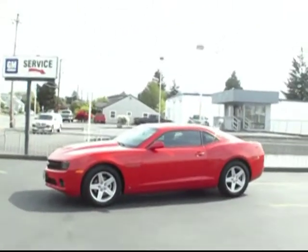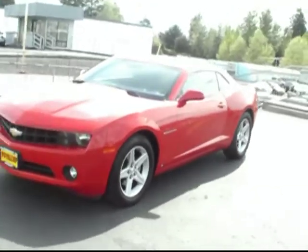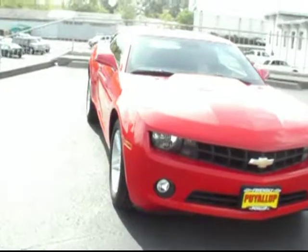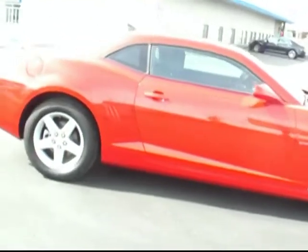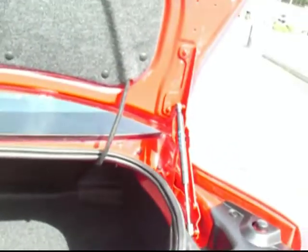I've got with me one of our 2010 Chevy Camaros. This is the LT edition with the V6 engine putting out 304 horsepower. See the beautiful lines on this one. The design of this was of course taken from the first edition Camaro. This is kind of the commemoration of bringing it back to production. It's been on hiatus for about 10 years. We're certainly glad to have it back, and it's been really critically acclaimed.